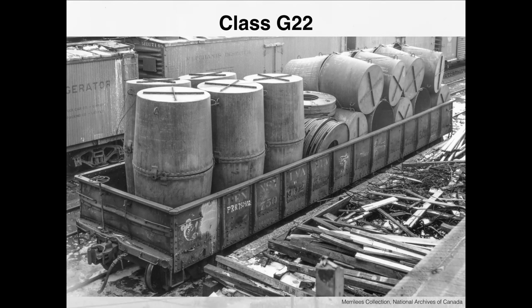The way the side structural members were shaped, you notice how they are far more proud from the side of the car the lower they get down near the side sill, and then they taper back in. That was something that was common not only to this class, but also to the GS gons that we looked at a little bit earlier. Pretty common on Pennsy gons.